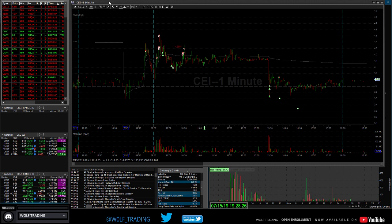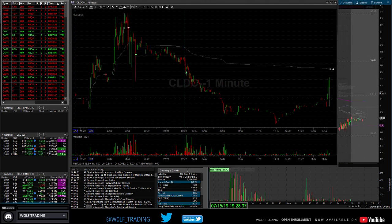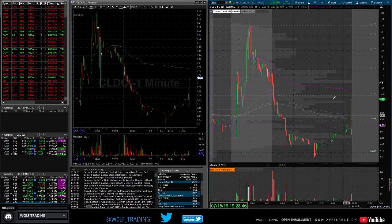CLDC. This is the last trade of the day. CLDC was not that big of a trade actually. I just got the starter on. Let's see the levels. Okay, so here's the levels on it. Here's my green lines, the main channel. The white lines is the secondary volume deposit, and then these are just inside lines off of the channel.